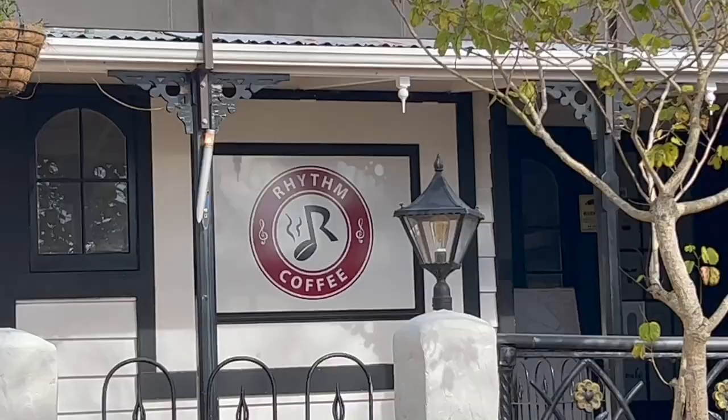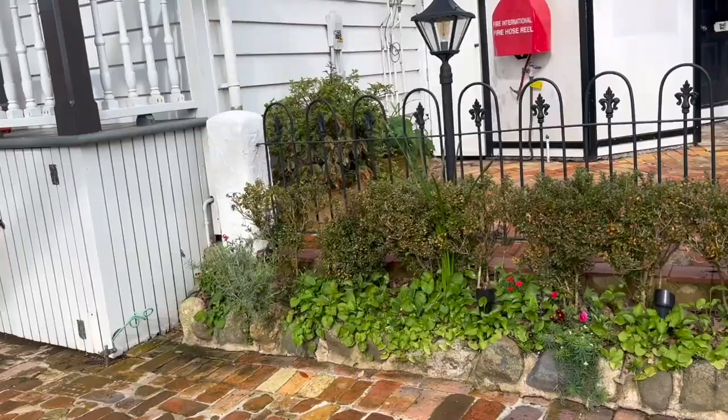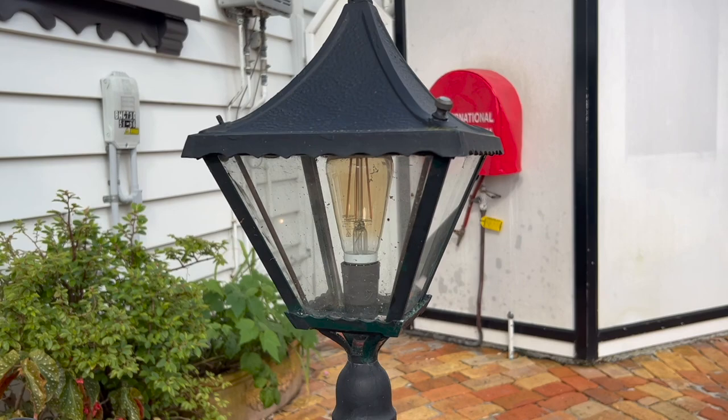Oh, that's good. So we're walking into Parnell Village now, because I think this area is the shopping part, right? And we are on the hunt for food. There is a Rhythm Coffee, but I don't know whether they're open or not. But I do like these lanterns. If you're a regular to this show, you will always hear me say, oh, I do love a lantern. And look, here's two.